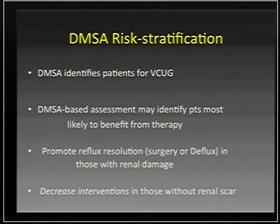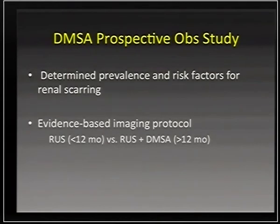So take off the antibiotics, and don't do additional studies in those who don't have renal damage and who never develop another urinary tract infection. What this means from an evidence-based standpoint for us is that we used our prospective study to not only answer the question that we sought, which was the prevalence of renal scars in these kids with reflux, but it also helped us look at the individual risk factors and tease that out, and then gave us an evidence-based imaging protocol that we use, as I just explained to you.